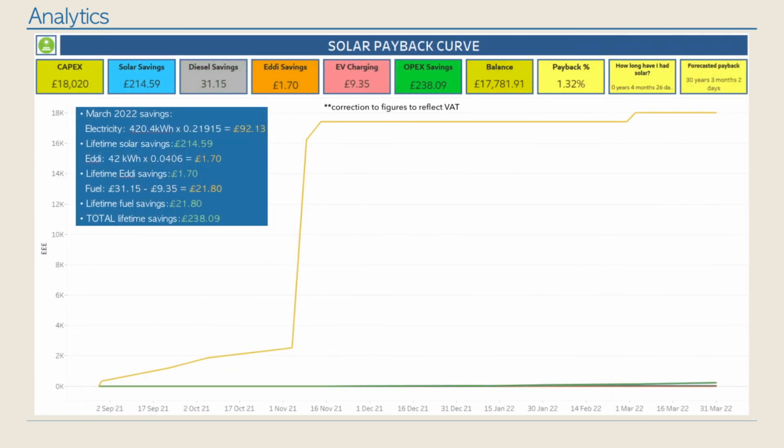And finally, let's look at the solar payback curve. So again, the chart's not very exciting. I might find a new way to do this in the future, but let's talk about the numbers here. So installing the Eddi has driven our overall capex cost up. It cost just under £600 to get the Eddi and the Harvey and the hub and a few bits of wire and isolators and whatever to get that installed. So that takes our capex to just over £18,000. Our lifetime solar savings are now £215.